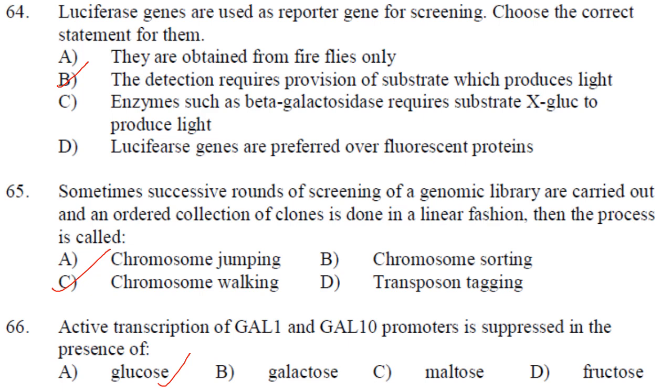Luciferase genes are preferred over fluorescent protein. No. Fluorescent proteins are more preferred over the luciferase genes because they don't require substrates like the luciferase genes. So your correct answer is option B.